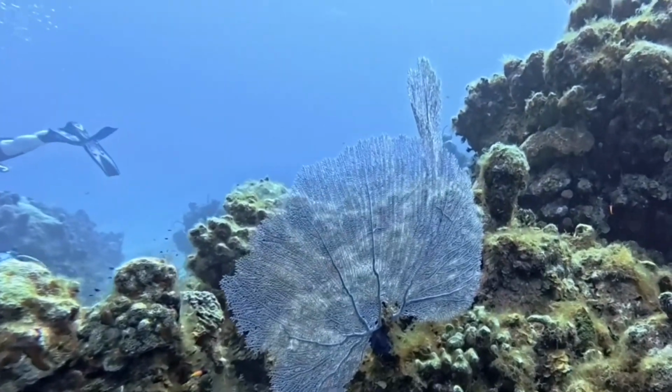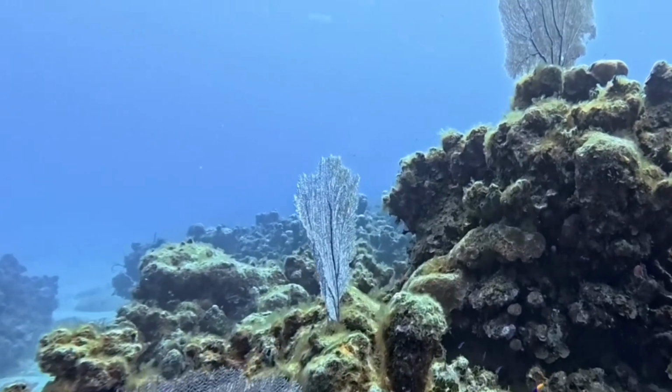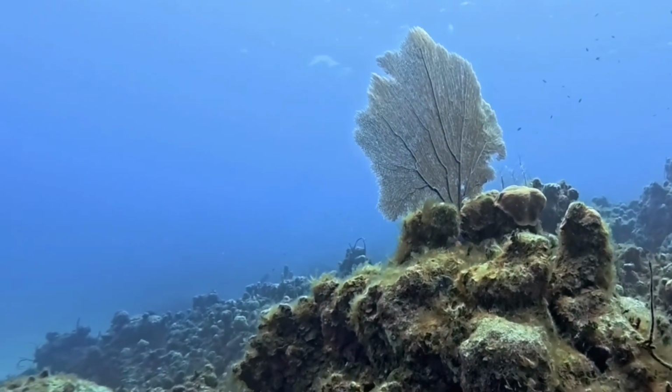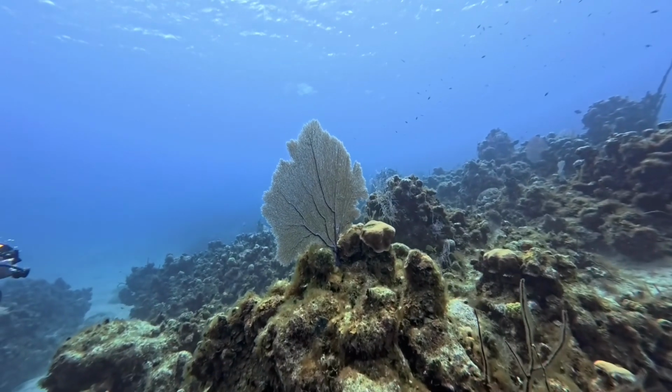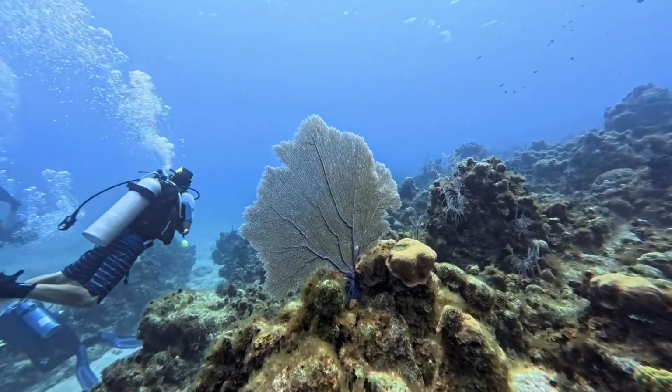Sea fans such as these are a type of soft coral, which have their polyps embedded in a fleshy mass instead of the hard mass of hard corals. The polyps are the living animal portion of the coral, and they form a symbiotic relationship with algae, which provides energy via photosynthesis.